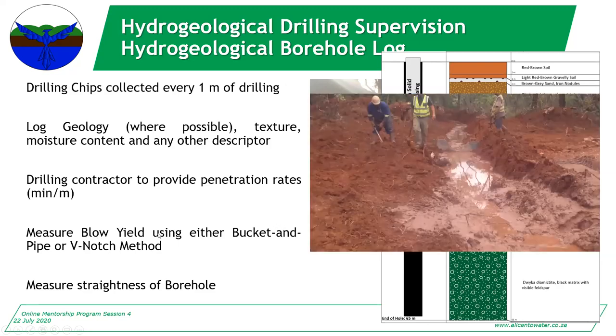Then you measure your blow yield. I think this question came up last week. You either use a V-notch, which is this guy here. That's a 90-degree V-notch. So the drill hole is here, and then you've got this channel. The water blows out of the hole, goes down this channel, and you measure the height going through the V-notch. And you calculate your yield from a table.